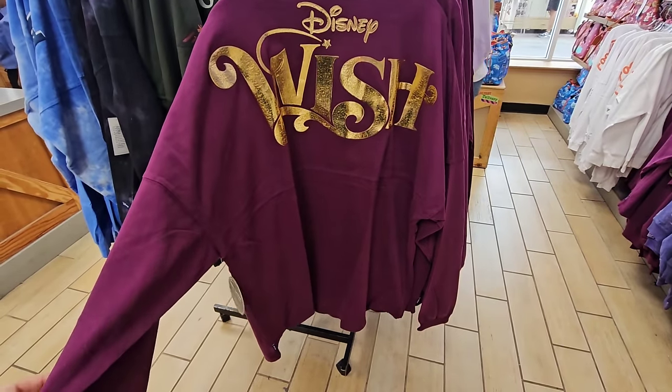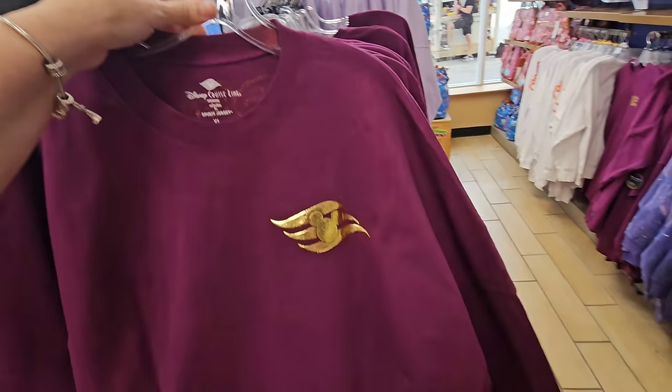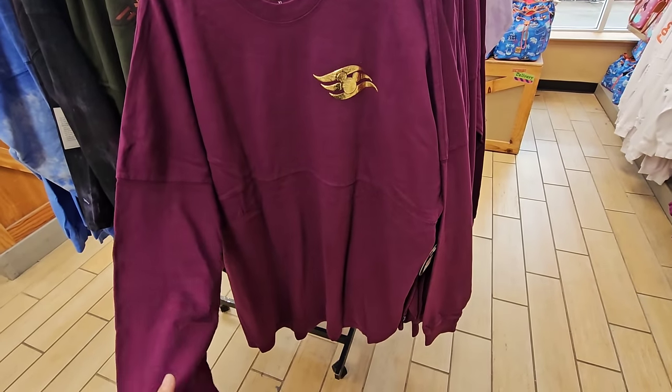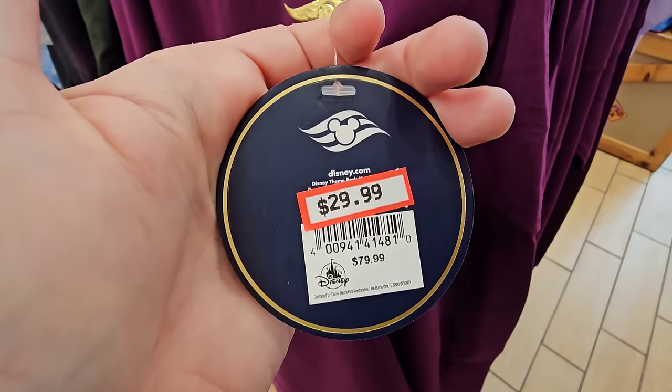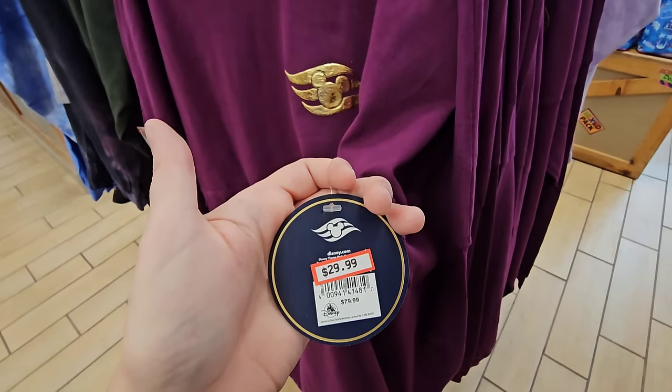Disney Wish. I swear they better not bring in the fantasy. I will be so jaded if they bring in the fantasy one, but this one is absolutely stunning. The color is gorgeous. You have the gold accents to it. $29.99. I only see size large and extra large currently.